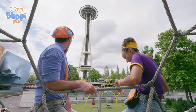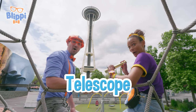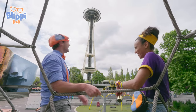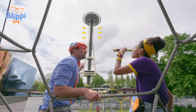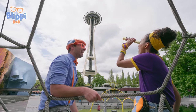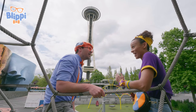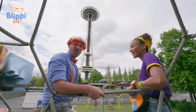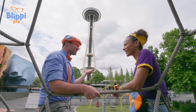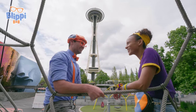Yeah. Wow. Hey, guess what I have? What? I brought my telescope. Whoa, cool. And check it out, the Space Needle. Whoa, it's so high up. Yeah. Hey. I wonder if we can get even higher, as high as the Space Needle. Oh yeah, if we go to the top of the Space Needle, I bet we're gonna see things differently from way up high. We'll probably see even more. Cool, let's go. Okay.